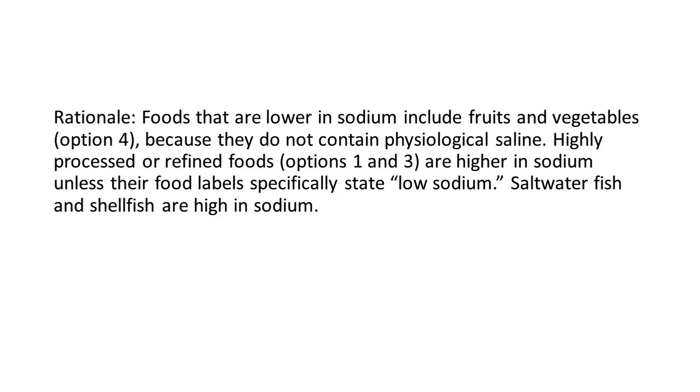Rationale: foods that are lower in sodium include fruits and vegetables, option 4, because they do not contain physiological saline. Highly processed or refined foods, options 1 and 3, are higher in sodium unless their food labels specifically state low sodium. Saltwater fish and shellfish are high in sodium.